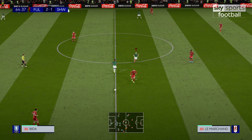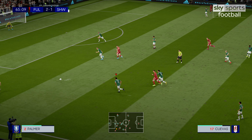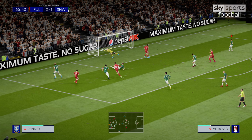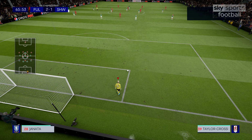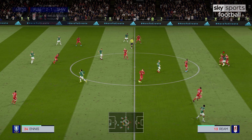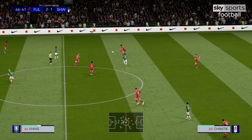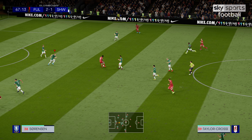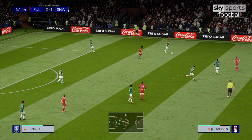Zambo Anguissa. There's a lot going on down at the Liberty Stadium, and Alan McInally can tell us all about it. Steered through. Must be a goal. Well, he hit it well enough. Yeah, maybe just a bit off balance there, actually. Alan McInally with a brief interruption into our game, and we've interrupted him as well, haven't we? But I want to confirm for you, the visiting team have scored, and they are winning by 2-1.